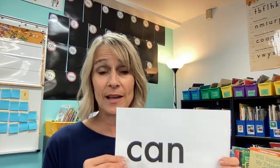Now the word can is also one of our words. However, this one can be decoded. So we have k, a, n, can. All of those sounds a child in kindergarten can decode. So this one is a perfect example of one that does not have any tricky parts, or parts that we need to know by heart, but simply can be decoded.